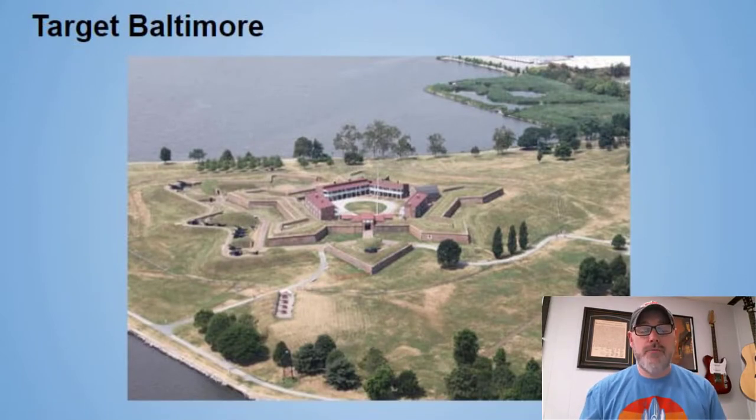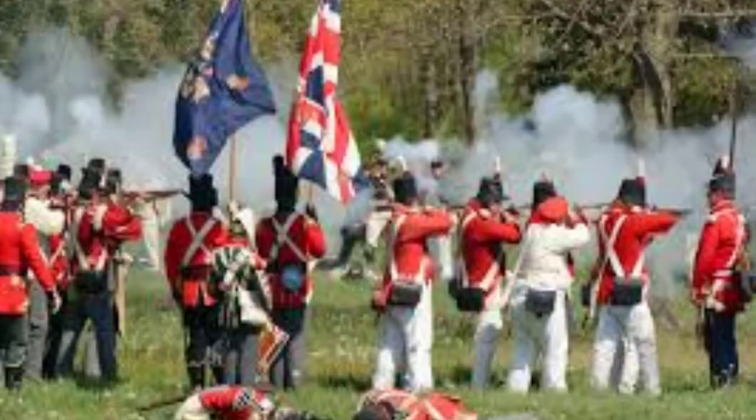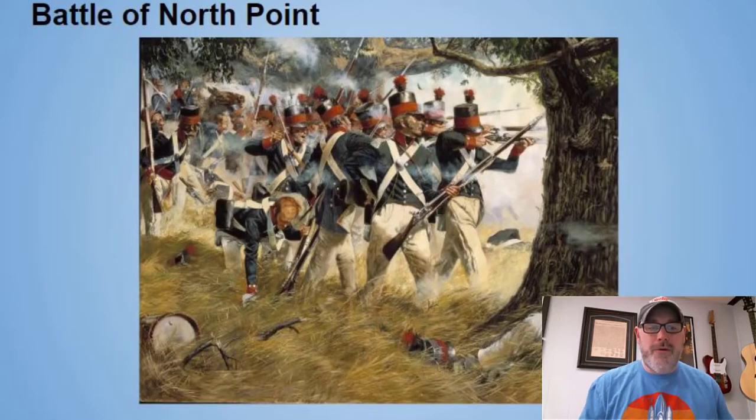So the British planned a two-prong attack. They were going to land troops to the east of Baltimore and march towards the city, and then simultaneously they were going to attack Fort McHenry with their big Navy ships and everything. And so let's get into the land portion of this attack. The British, on September 12, 1814, land their troops and basically land unopposed, but then they very quickly begin to run into Maryland militia. All right, and very, very quickly, once they get off their boats, we have a battle that ensues, this Battle of North Point.